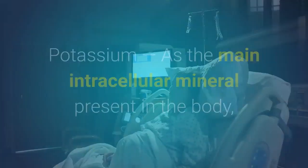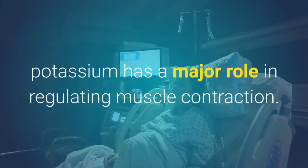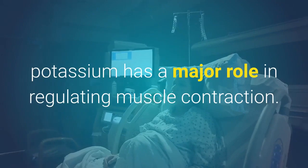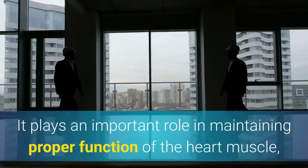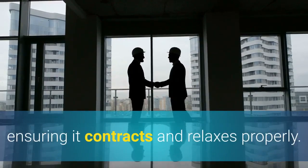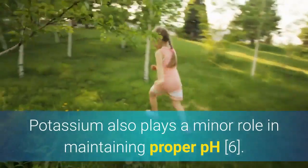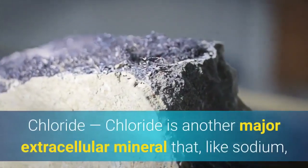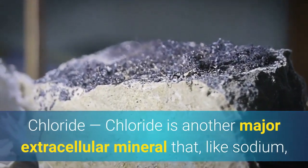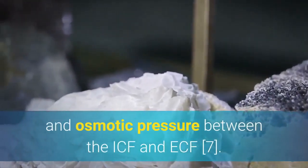Potassium. As the main intracellular mineral present in the body, potassium has a major role in regulating muscle contraction. It plays an important role in maintaining proper function of the heart muscle, ensuring it contracts and relaxes properly. Potassium also plays a minor role in maintaining proper pH. Chloride is another major extracellular mineral that, like sodium, also plays a role in maintaining proper extracellular fluid volume and osmotic pressure between the ICF and ECF.